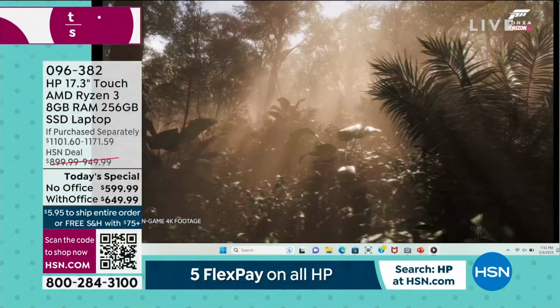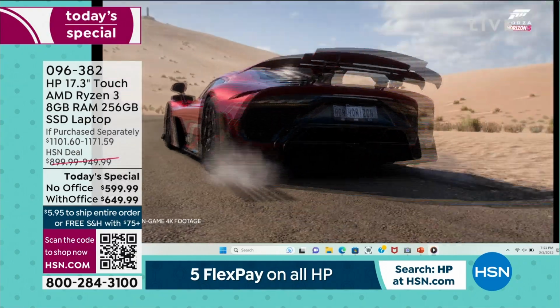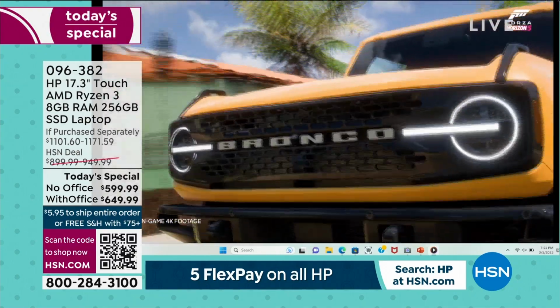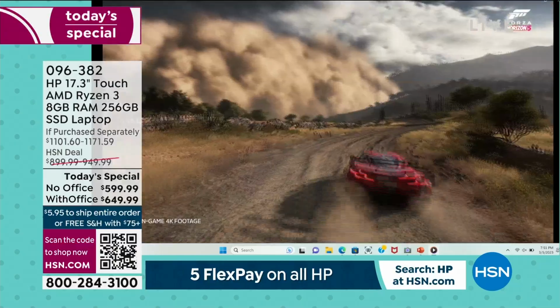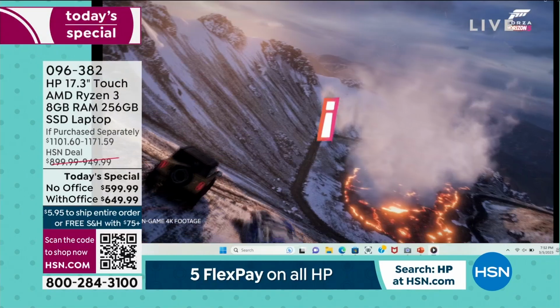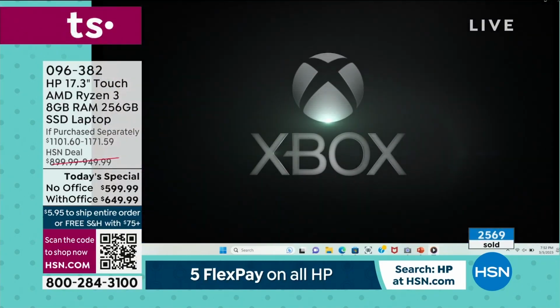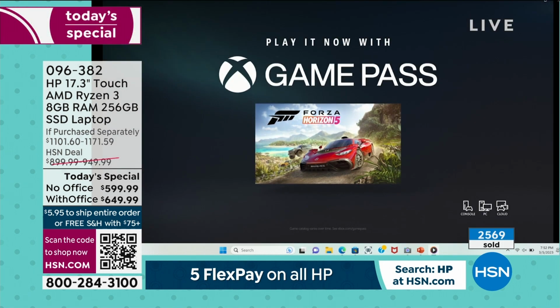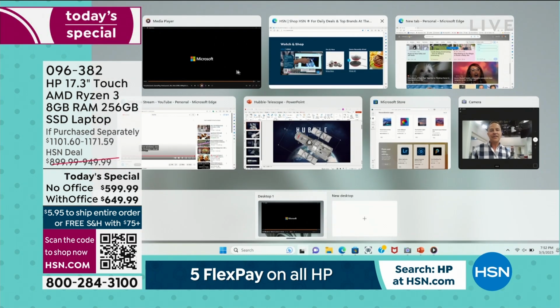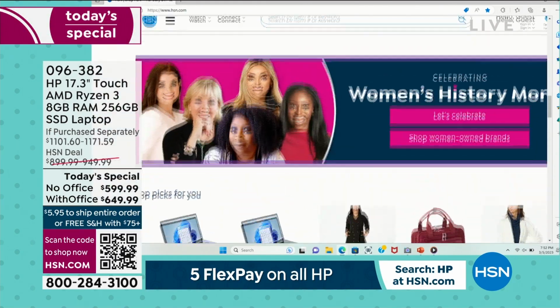This is 3D gaming. This is a game called Forza 5. If you download the Game Pass from the Microsoft Store, do you know you can actually play Xbox games on your computer now? I love that. Isn't that cool? Thanks to Windows 11, you don't have to have an Xbox console. And remember, things like Xbox and PlayStation standalone gaming systems, they use AMD processors. I mean, that's one of the things AMD is really good at, is game processing. Here I'm on HSN Live, lots of things going on.